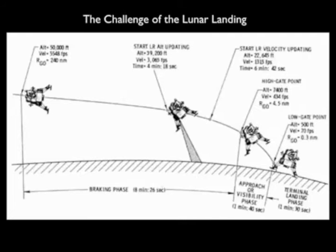Now, the thing you have to remember about the lunar module is that it only had enough fuel for one try at a landing. So everything had to be figured out very precisely. They designed the flight path down to the moon to use the minimum amount of fuel possible. But you can see that this entire landing phase, which lasts about 11.5 minutes, so only 11.5 minutes to go from 50,000 feet and a speed of about 3,000 miles an hour down to landing on the surface, took about 11.5 minutes if everything went well.